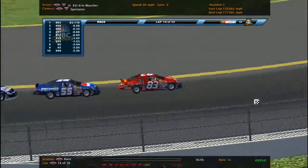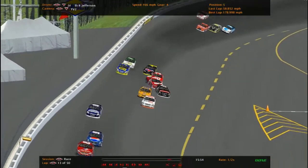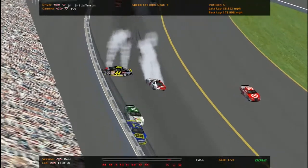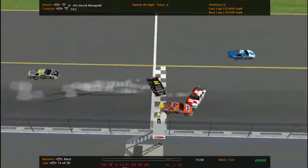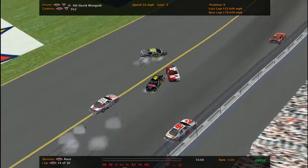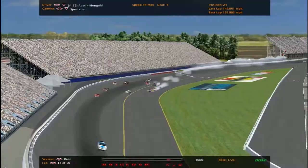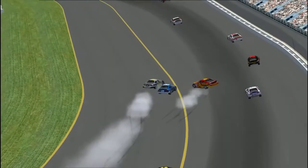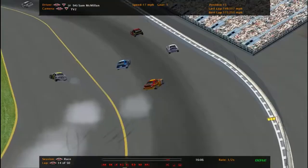Let's take a look. Jefferson trying to make the move on Chris, but he ends up getting turned by the 35. No way for the 44 to avoid that. He was on the high side. He did not know that that 9 was going to be right there. Look at this. The 4 just got a peek, but then the 24 runs into him. And another big hit by the 39. Even worse, Austin Mongold wrecked again. Ben White also involved, as well as Parker, a rookie, and Sam McMillan.